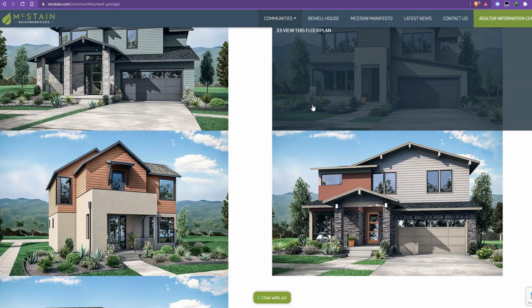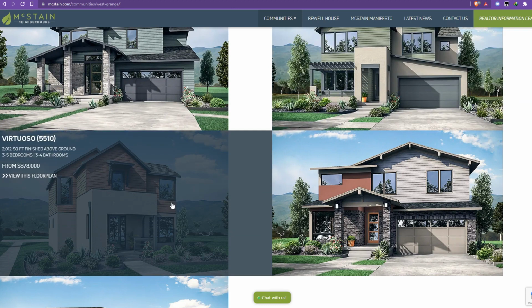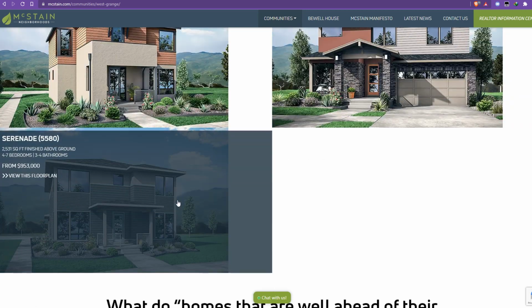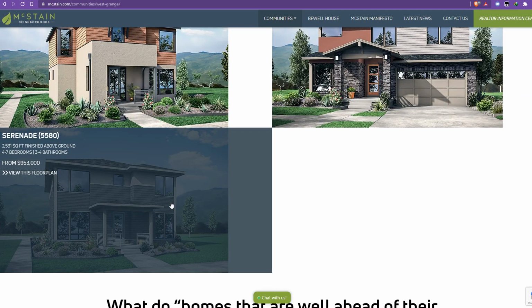Just like for Westerly, we don't have any pricing yet. We don't have any models and floor plans. We're just kind of waiting to see what comes out on the website, right? So you're with me. I just know the basic info and where these are located.